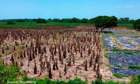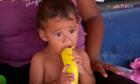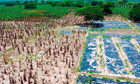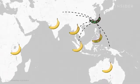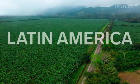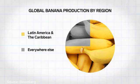That's exactly what's happening with TR4, one of the deadliest plant diseases out there. The fungus doesn't spread to humans, but it does eventually kill the banana plant, so no more fruit grows. Scientists guess the fungus probably started somewhere in Southeast Asia in the 90s and quickly spread across the globe. Then in 2019, it hit Latin America. Combined with the Caribbean, that area grows 75% of the world's bananas.